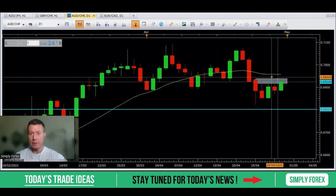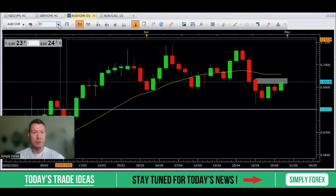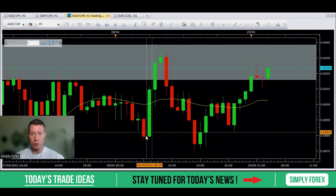And we had this not overly bearish red candle, but a red candle, a bearish candle nonetheless, and it reacted at this low here. So the idea is to take price back down to this blue line here, the next psychological level at 6,800. Okay, but let's look at the H1 for execution.